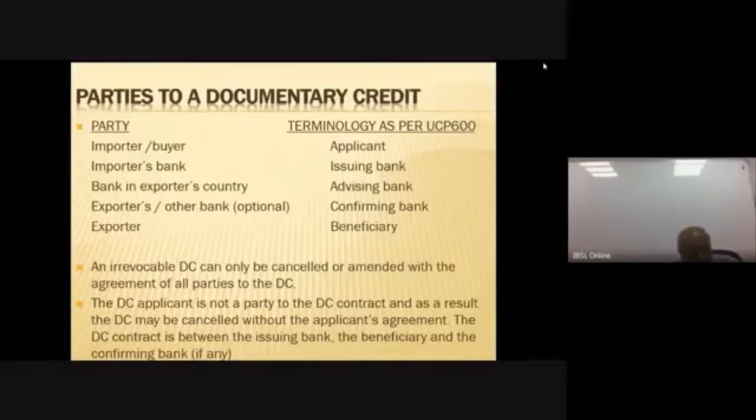An irrevocable DC can only be cancelled or amended with the agreement of all parties to the DC. The DC applicant is not a party to the DC contract. And as a result, the DC may be cancelled without the applicant's agreement. The DC contract is between the issuing bank, the beneficiary, and the confirming bank, if any. Is it clear?